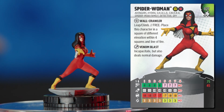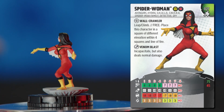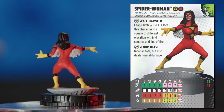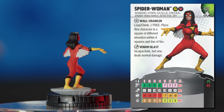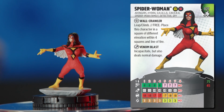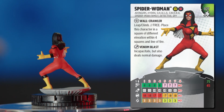Leap, Climb, Free: place this character in a square of different elevation within 4 squares and line of fire. She has Venom Blast, a special attack power, Incapacitate, but also deals normal damage. Oh, she's got an 11 attack with that special attack power all the way down her dial.